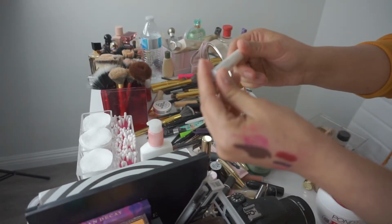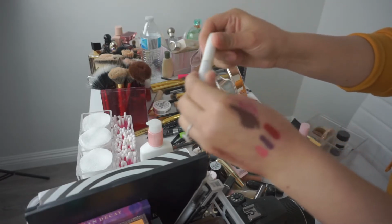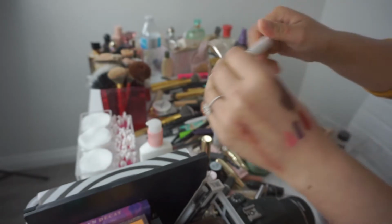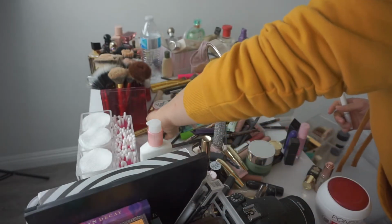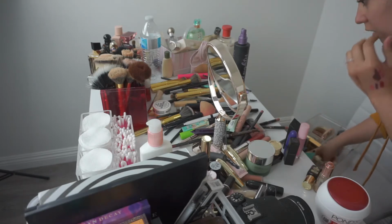This is also one of my favorite base mascaras, and it really enhances the lashes. I need a new one, but this is from Lancome. I need to buy this. If you guys have tried this, please comment down below. I want to know if you like it as much as I do. But it's so good. I love it.